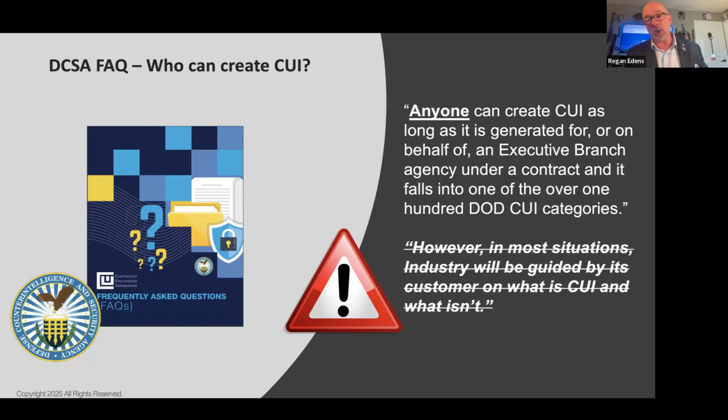Because that undermines our national security. It undermines the safety of our warfighters. It undermines the safety of the technical advantage that we have to win wars. And that is unacceptable, all for the convenience of cashing the check to perform defense contracts, but not being willing to do the hard stuff that's subsequent with protecting the data.